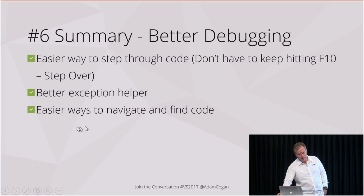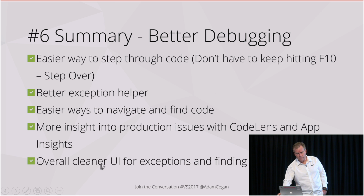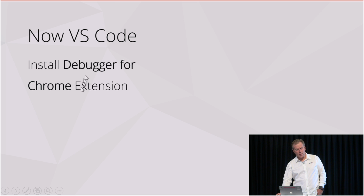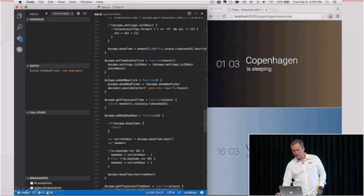You've got a nicer exception helper, better ways to navigate through your code, which I showed you, and you get more insight into production issues and errors. This was a very popular request. They wanted to use Chrome. So in VS Code, we got this. If we wanted to debug, you could just come into the extensions of VS Code and type in debugger, find this debugger for Chrome, and you're in business.